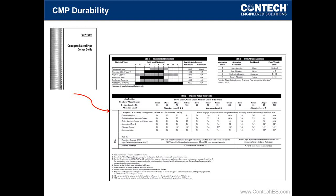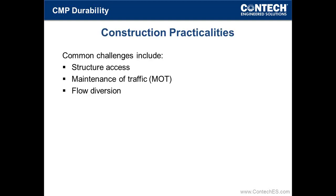Then look up to the upper left-hand corner and make sure that your environment falls within the recommended range. And that environment, the easiest and cheapest way to do it is to take a pH and resistivity measurement of the soil and the low-level flow. Your Contech sales engineer can provide you great guidance on that. You can even do it yourself. We just bought another batch of hand meters. They're $132 for a pH and resistivity meter.